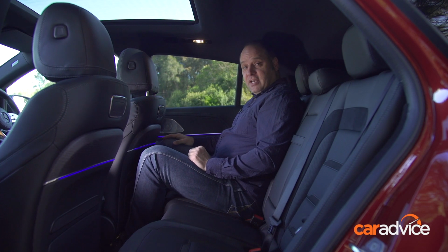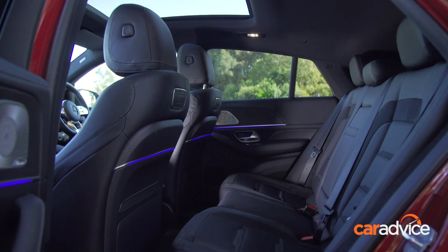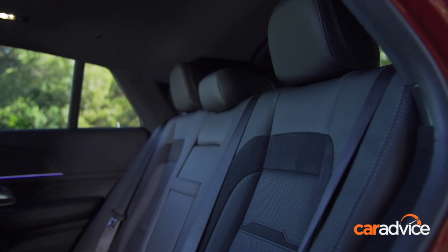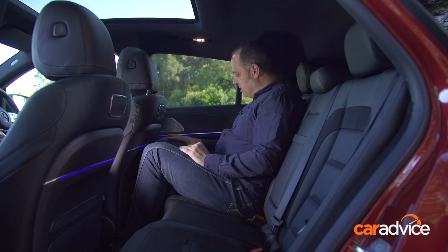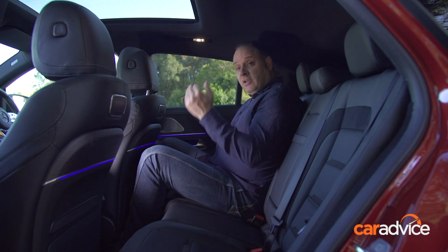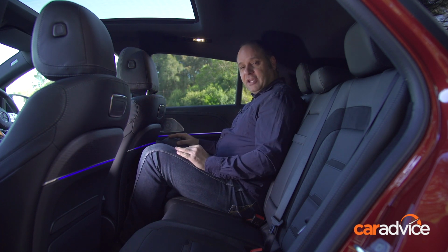The angle of the seat is really good, and certainly if you've got two kids that are 6'4", you're not going to want them back here on a road trip from Sydney to Melbourne, for example, but this will work absolutely as a family SUV around town. You get vents back here as well as you'd expect, and power for your devices. So all in all, despite that heavily sloped roof line, pretty comfortable back here in the GLE Coupe.